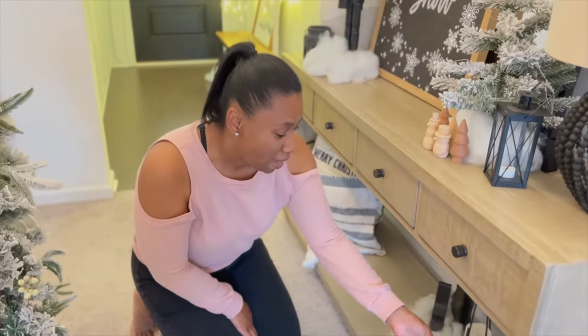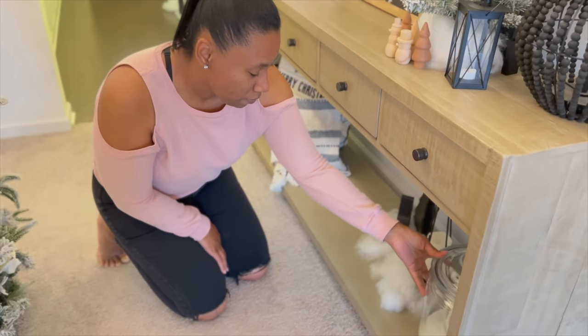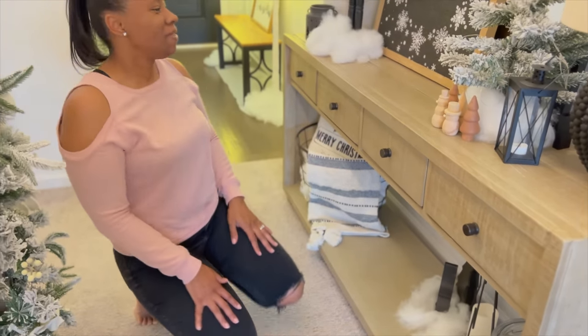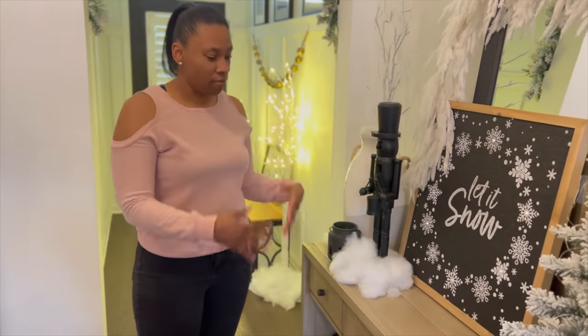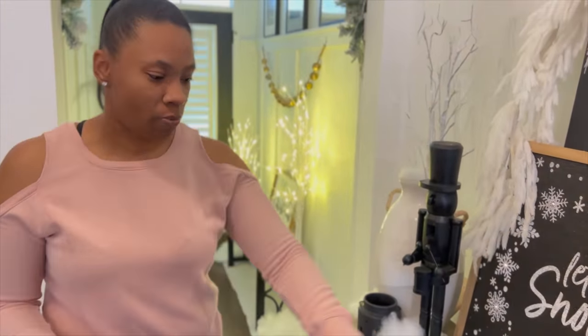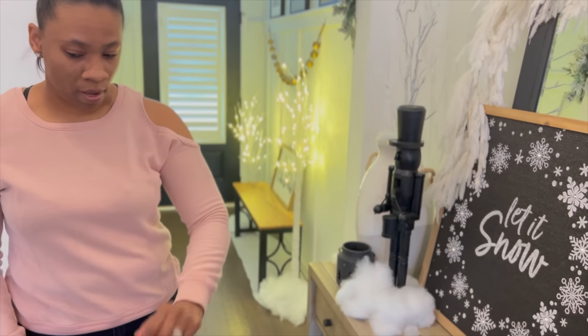And then I got some black flocked little trees from Home Goods. Keep saying Home Goods, Hobby Lobby. And then again with the snow, just some cute little flocked snow that I put here. Fluff is what it's called. And then I just wrapped them around some of the areas within the console.